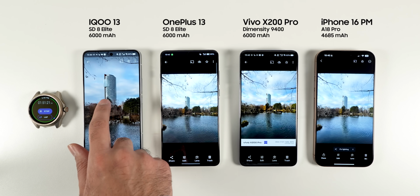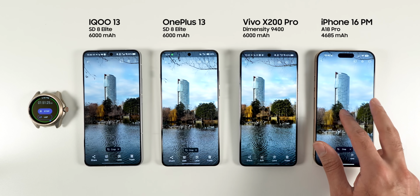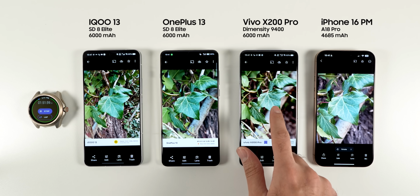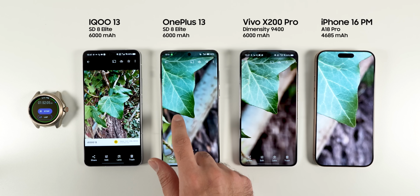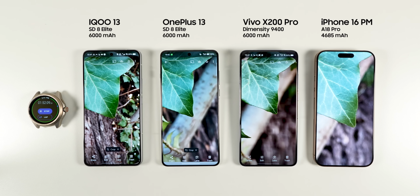The main lens during daylight won't give you different results. There are some small differences in processing, but overall, you get nice looking pictures on all 4 phones. Here, I took a telephoto macro shot. On IQOO, I used the main lens. The amount of bokeh on Vivo is better compared to the iPhone and OnePlus. I also prefer the shot on OnePlus compared to the iPhone. The greens are deeper and I like the overall look.